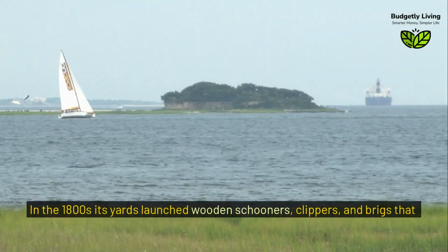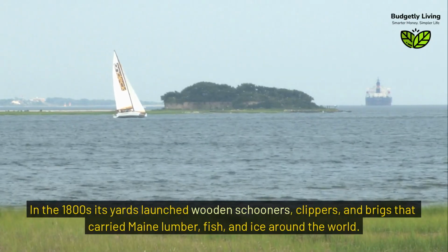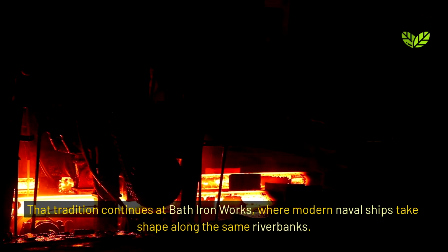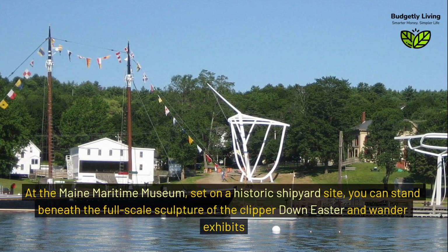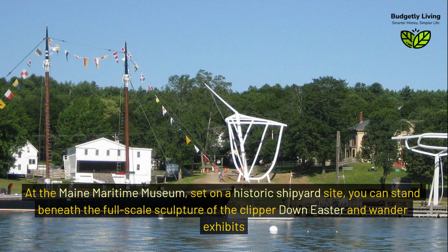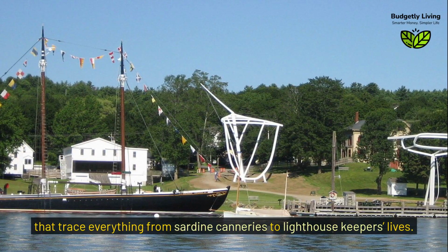In the 1800s, its yards launched wooden schooners, clippers, and brigs that carried Maine lumber, fish, and ice around the world. That tradition continues at Bath Iron Works, where modern naval ships take shape along the same riverbanks. At the Maine Maritime Museum, set on a historic shipyard site, you can stand beneath the full-scale sculpture of the Clipper Downeaster and wander exhibits that trace everything from sardine canneries to lighthouse keepers' lives.